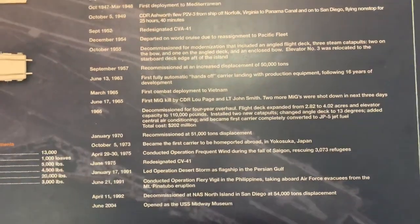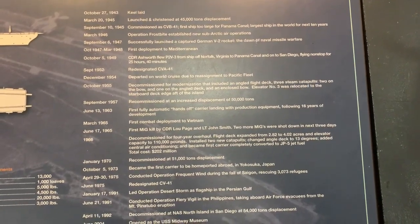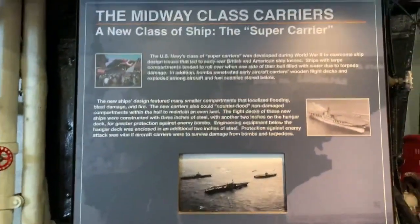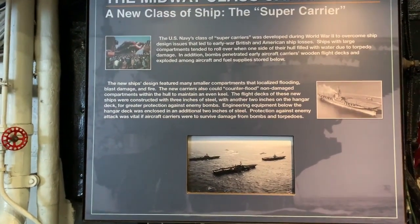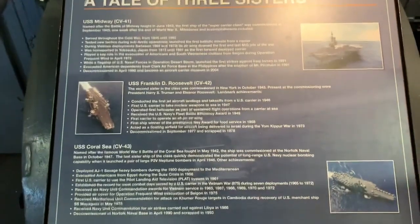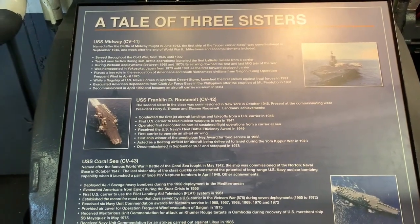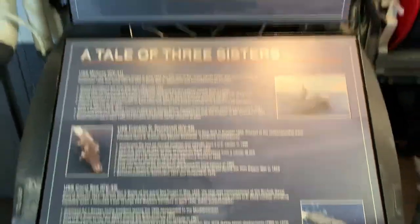And some more facts and figures. You guys should be able to pause to read these. All right, let's move on. The Midway class of carriers. Guess this was one of the first super carriers. A tale of three sisters. So there was the Midway, the Franklin Roosevelt, and the Coral Sea. CV-41, CV-42, CV-43. Interesting facts. Moving on.